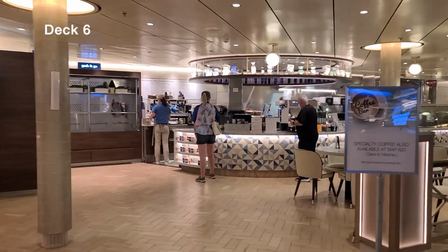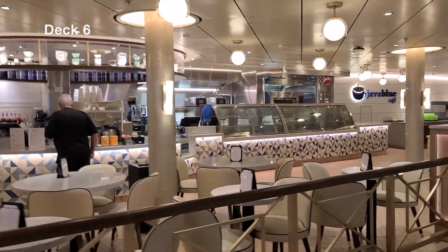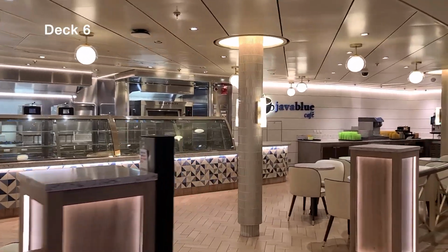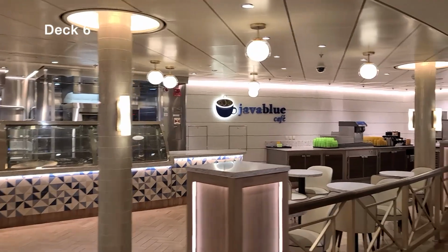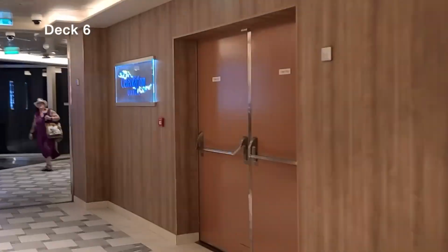On our left, we have Carnival's coffee shop. If you have the drinks package, the coffee is included, and by drinks package, I mean Cheers. They have pastries, which are not included. You do have to pay for them, but this is the Java Blue Cafe. It's a wonderful place to come hang out in the morning and do crosswords.